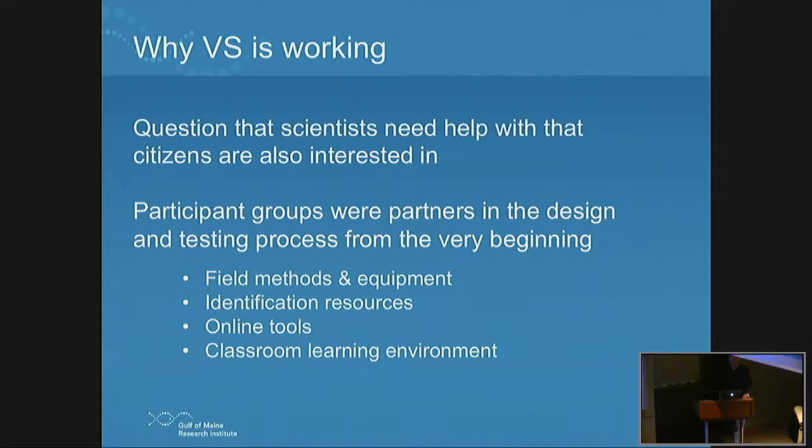So really, in terms of why the Vital Signs program seems to be working, and what the lessons are, it's easy for us, having been very close to this, to overlook, but it's essential that we started with questions that scientists actually needed help with, that there was authentic data that needed to be collected and so forth, and accurate data that needed to be collected.